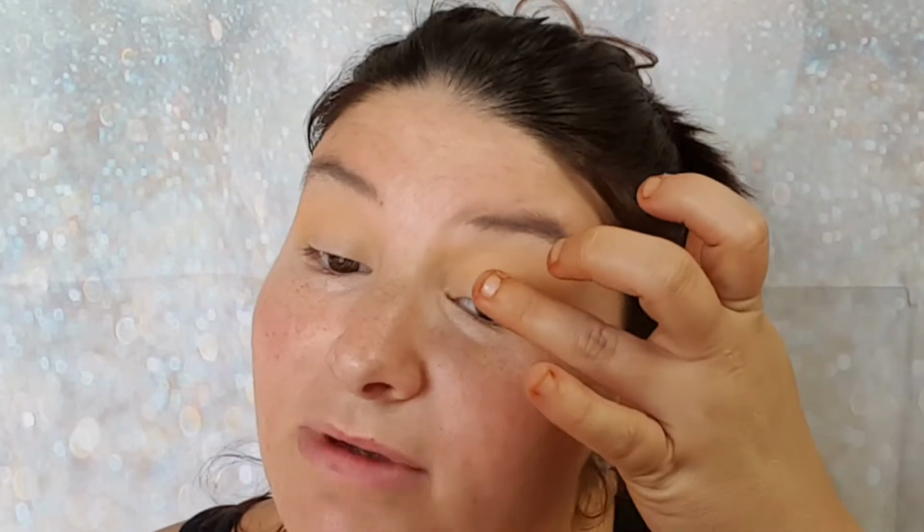I don't think this shade is going to need primer to set it down. It seems really pigmented without it, so I'm just going to apply it with my fingers.